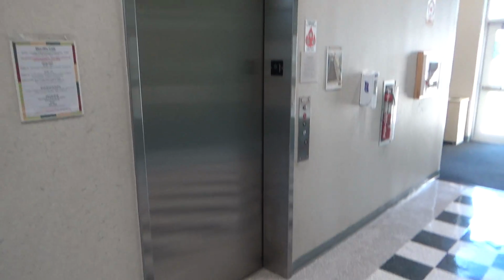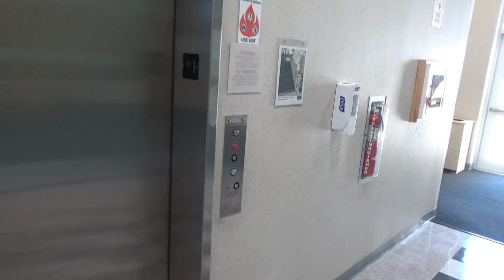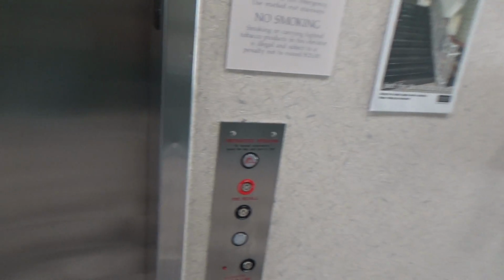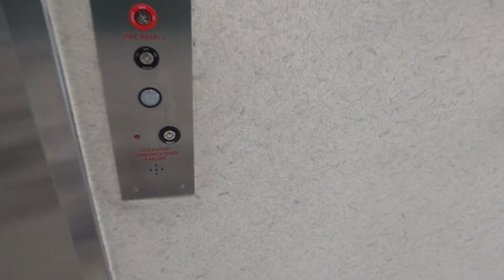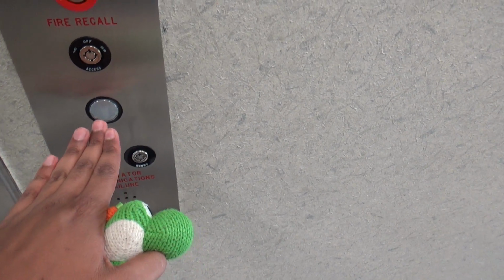Behold, the elevator at the Maynard Technology Center in Wor-Wic Community College in Salisbury, Maryland. It was out of order a few months ago. It was modernized with the same fixture, but it used to have the old one. Speaking of which, yeah, that's a new fixture. Let's try it.